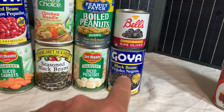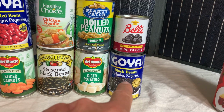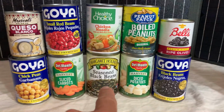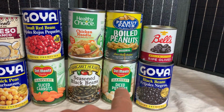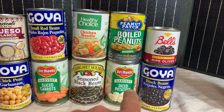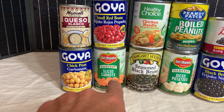And for me, my favorite bean is a black bean. There's lots of things you can make with black beans, including black bean burgers. These are seasoned black beans, whereas these are not. And kind of like the baked beans, the seasoned black beans are ready to go. Potatoes, canned potatoes. Potatoes, like a lot of other canned veggies, will go really well with nearly anything you want to pair it up with. Also, sliced carrots go pretty well with nearly anything.